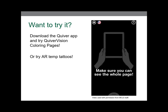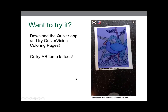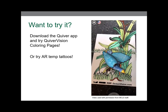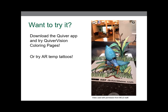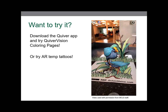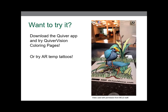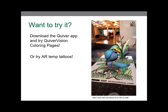And then you use your phone or tablet with this Quiver app on it to scan your picture, and it brings your picture to life. And I have a little video built in to show you what that looks like. I colored this bird. So I just was like a kid. I just printed out a coloring page and then colored it blue with green grass. And then this is a screenshot of my phone with the Quiver app open, and it brought that bird to life with my coloring, like my crayon strokes and my choice of color. So that's something super fun to do with kids if you want to impress them.